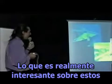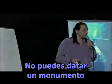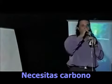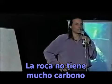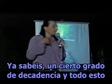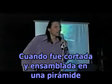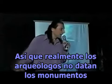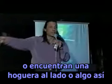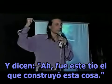What's really interesting about those is that, you see, you can't date a pyramid. You can't date a monument. Because carbon dating only dates carbon. You need carbon. Rock doesn't have much carbon in it. Not enough to date it. It has silica, and a certain rate of decay and all this. You can date how old is the rock, but that won't tell you when it was cut and assembled into a pyramid. Okay? So actually, archaeologists don't date the monuments. They just find the bones of this poor fellow beside it, or they find a fireplace beside it or something, and then they carbon date that. And they say, oh, it's this dude that built this thing. You see?